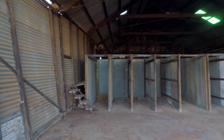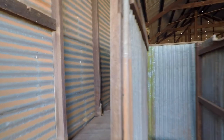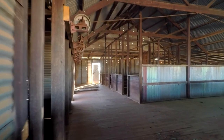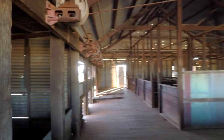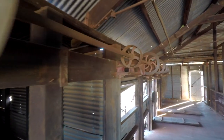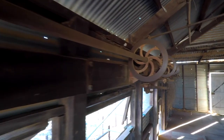And this is the old shearing shed, a bit rickety, but we'll go and have a look. Just gotta be careful here because this is all a bit rickety. So in here was the old motor shed, and that went up here to the flat belt and to the single drive shearing head setup.